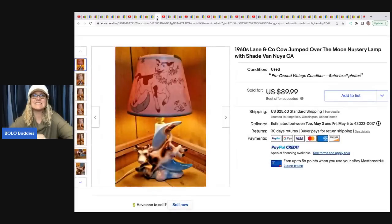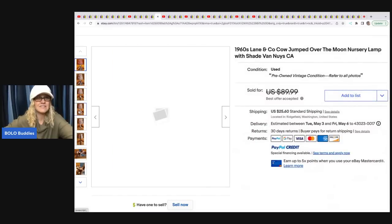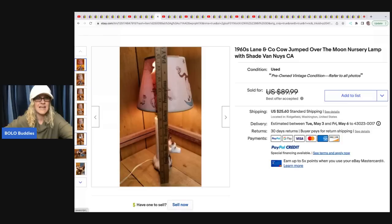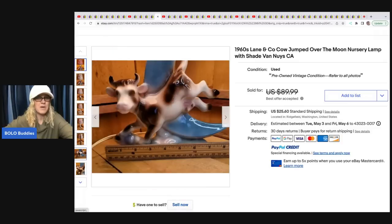The next item here is this 1960s Lane & Company Cow Jumped Over the Moon nursery lamp. I'm not sure where she was, but she said it was priced either at $25 or $35. I don't know if it was an estate sale or a flea market, but everybody kept walking past it saying it wasn't worth it because it had holes, defects, and lots of issues. But she thought somebody would be looking for this. Look at it. It's ripped. And she was right. Somebody ended up buying this from her for $50.